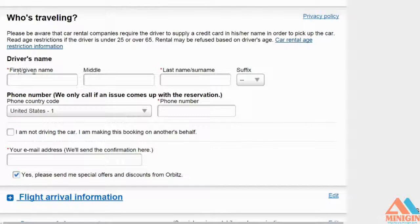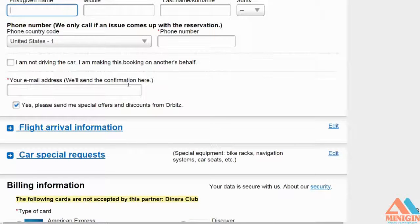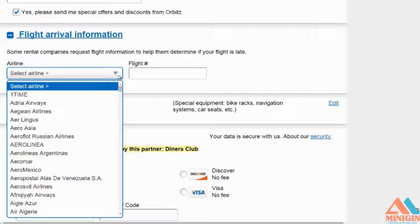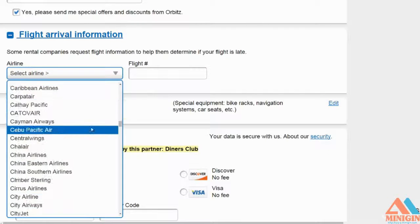So again, you just need to fill in the driver's name, the person who will be driving the car, and your personal information, your email address for getting your confirmation email. And then they want you to give your flight arrival information so that they know when your flight arrives. They would also know by giving them your information, saying you are on Delta Airlines.